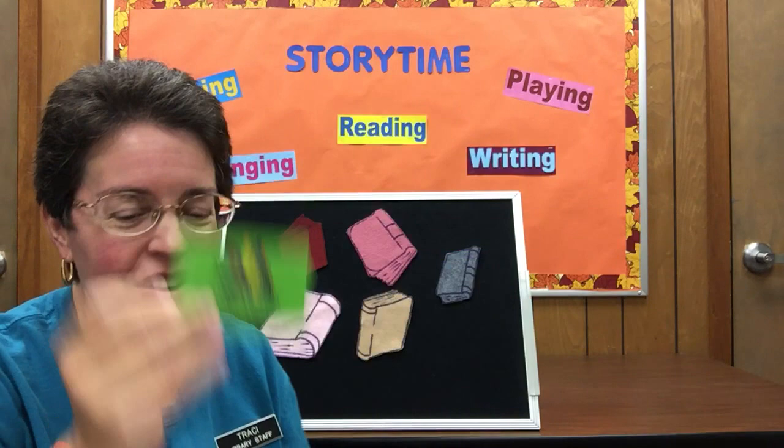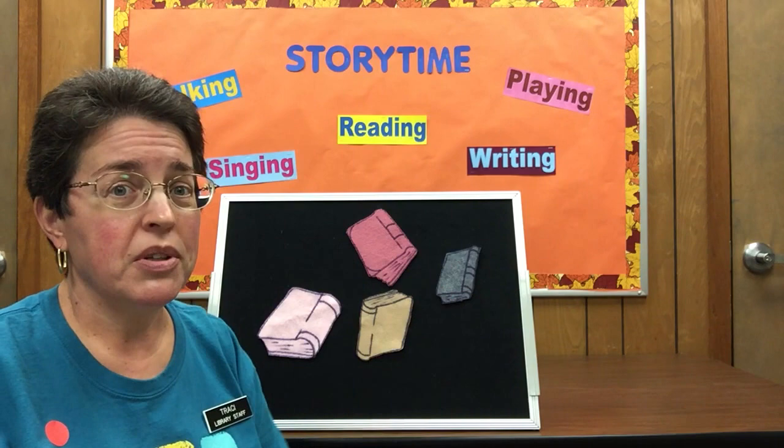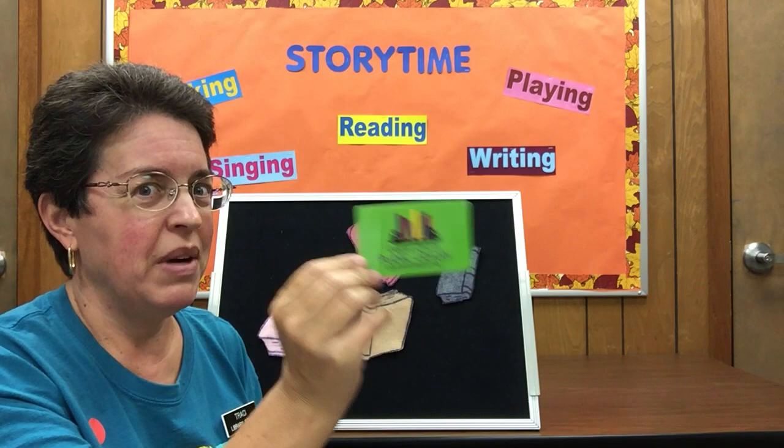So now how many books do we have? One, two, three, and four, right? Four little library books at the library. Four little books just as great as can be. Here I come with my library card to take one home and read.